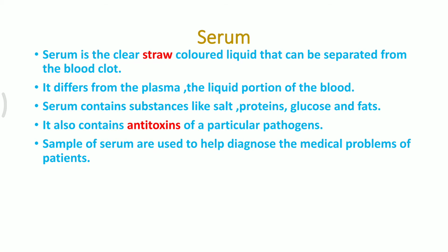Serum is a clear straw colored liquid which is separated from the blood, and it is rich in salt, proteins, glucose, and fats, and it also contains antitoxins. These antitoxins can be used in order to treat other patients who are suffering from some disease.